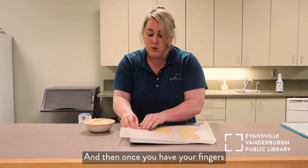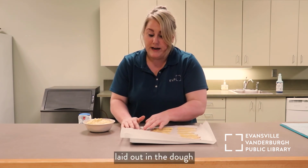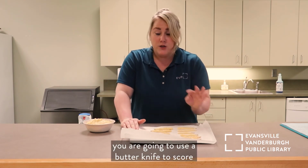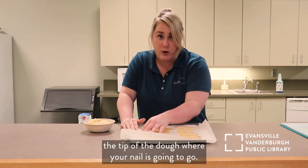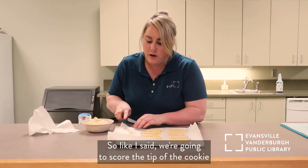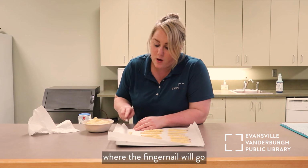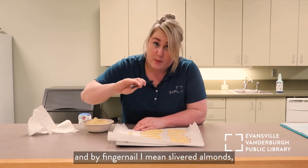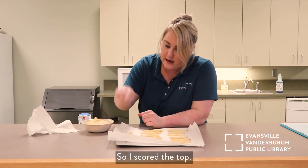And then once you have your fingers laid out in the dough, you are going to use a butter knife to score the tip of the dough where your nail is going to go. So, like I said, we're going to score the tip of the cookie where the fingernail will go. And by fingernail, I mean slivered almond, not real fingernails. Gross. So I scored the top.